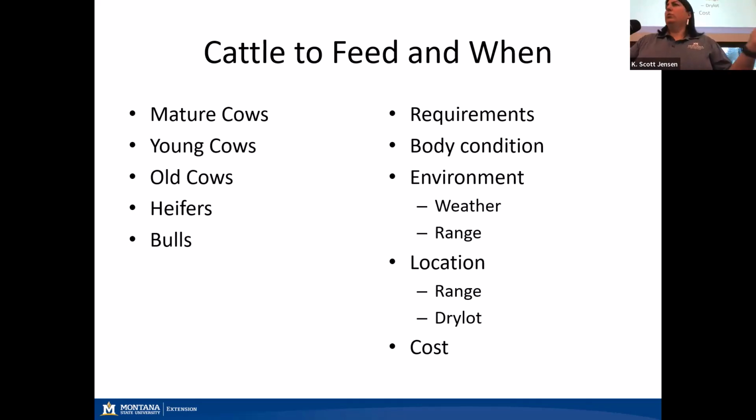Do you guys calve in March too? This is the interactive portion, everybody. March-ish, April, yeah.